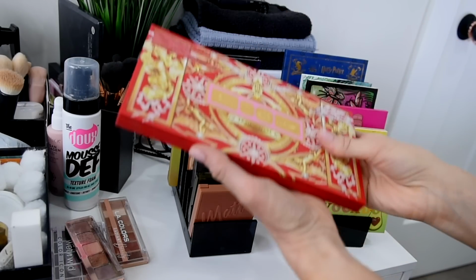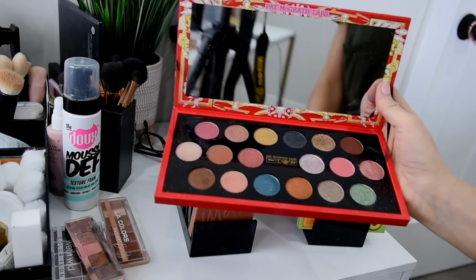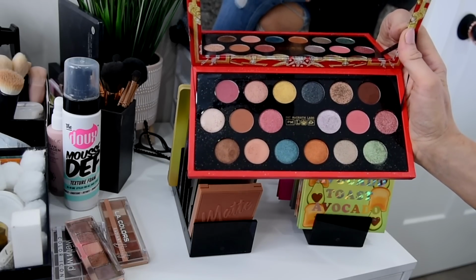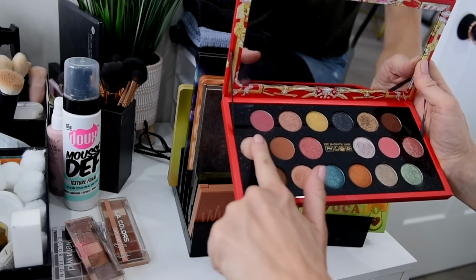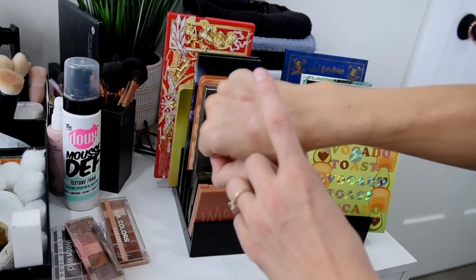I pulled in this one too. This is the Pat McGrath Celestial Odyssey palette. This was their holiday release from two Christmases ago. Good warm fall tones in here, some really unique colors. The shimmers are great. This champagne right here is so good. I wore this on my eyes a couple of days ago when I went to lunch with my mom, and it was such a stunning eye look.